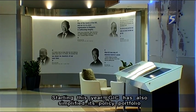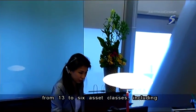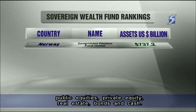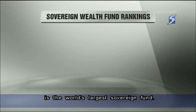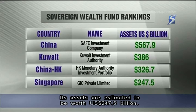Starting this year, GIC has also simplified its policy portfolio from 13 to 6 asset classes. These include public equities, private equity, real estate, bonds and cash. According to the Sovereign Wealth Fund Institute, Norway's government pension fund, which is almost entirely invested in publicly traded securities, is the world's largest sovereign wealth fund. GIC is ranked 8th. Its assets are estimated to be worth $248 billion.